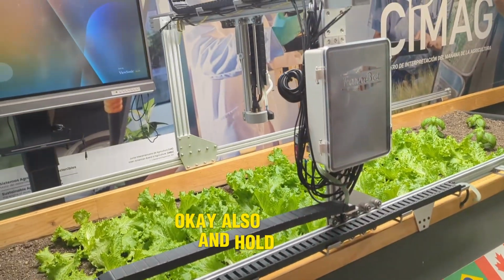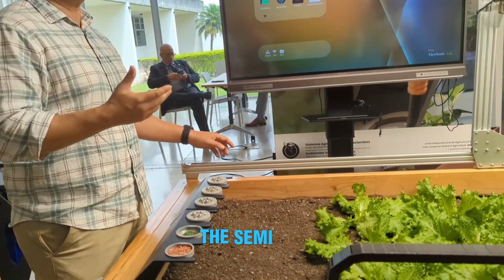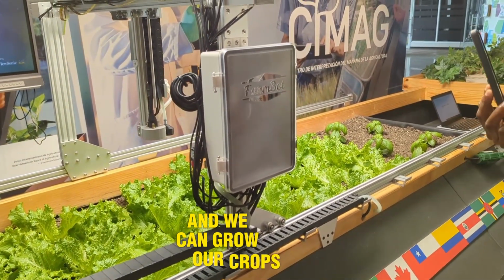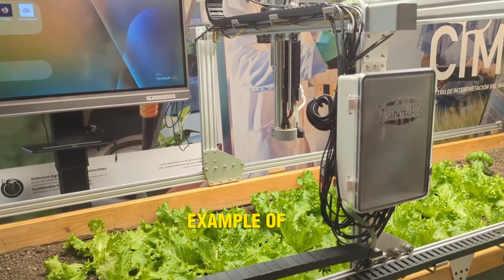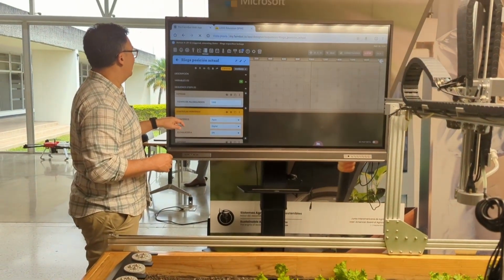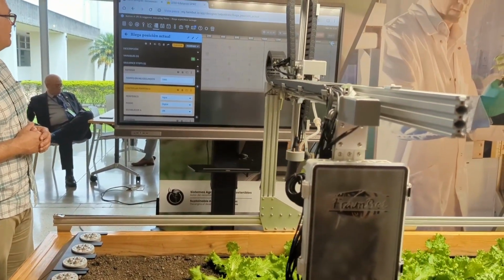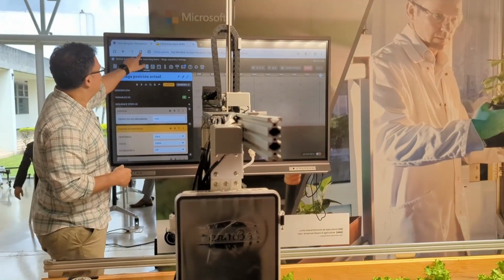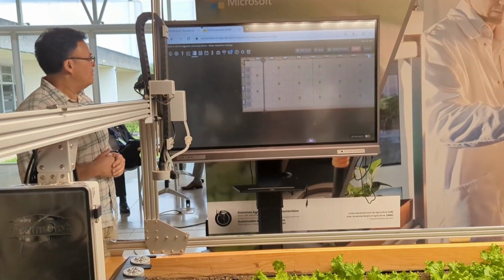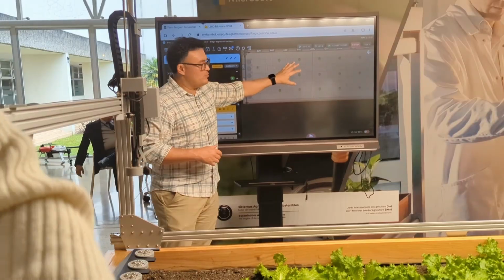Okay. Also, this can work. Usually, you can set it up outside, but since we have it inside the cement, we have artificial lights also to simulate some daylight, and we can grow crops here. As you can see, that was a small example of what we can do. As you can see, the arm is moving, and you can see different kinds of crops you have in the application.